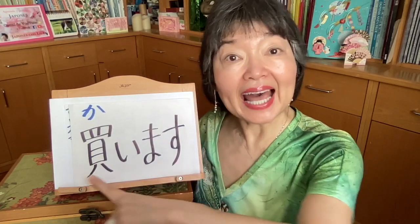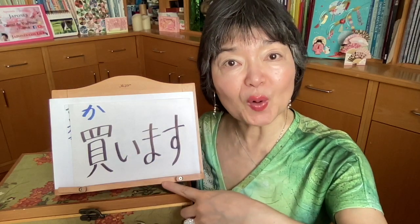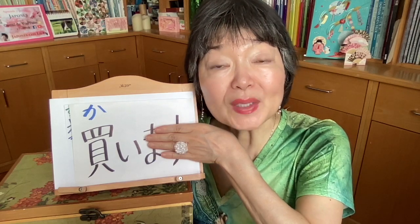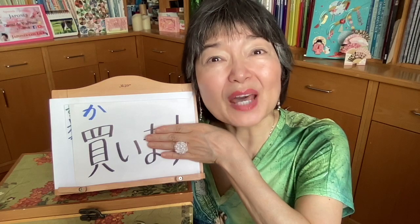Well, 買います。This is to buy. And this is the ます form. And with that, this ます form, 買い, and we add たいです。買いたいです。I want to buy.